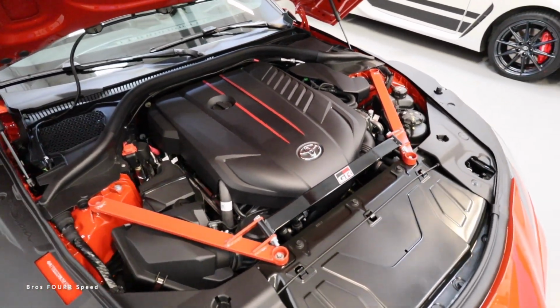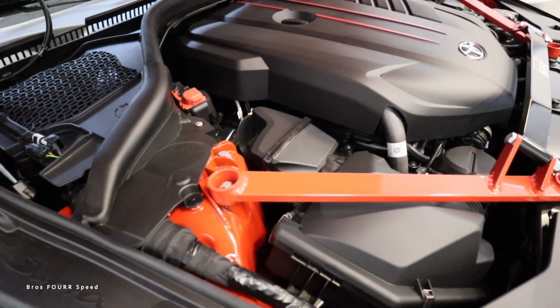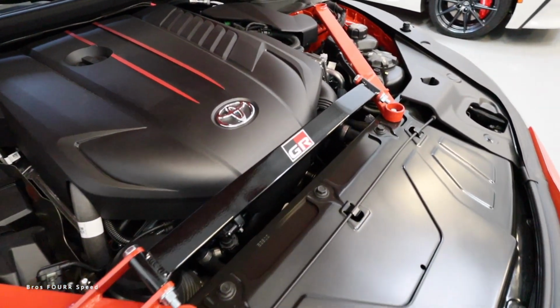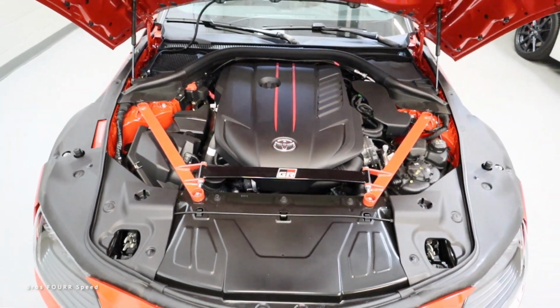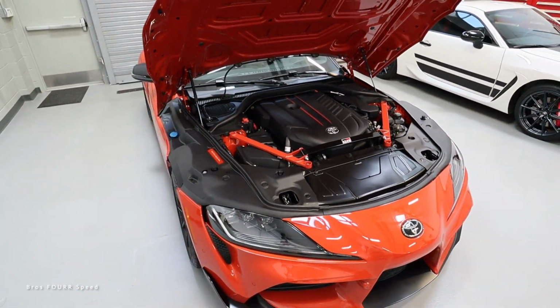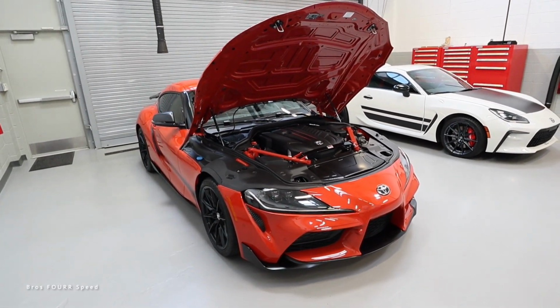Of course, this is a rear-wheel drive car with a limited slip differential, and it weighs in at 3,400 pounds, which means it can do 0 to 60 in 3.8 seconds with the automatic and around 4 seconds with the manual, depending on driver skill. Top speed is also 155 miles an hour, and you're going to notice the very cool strut brace they've done underneath the hood to really tighten up that suspension.